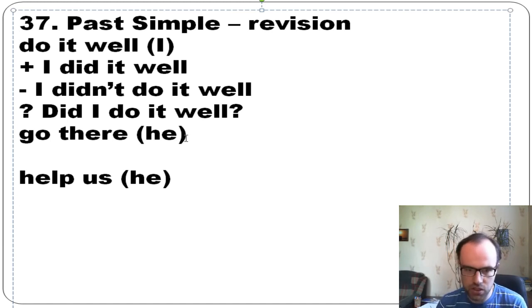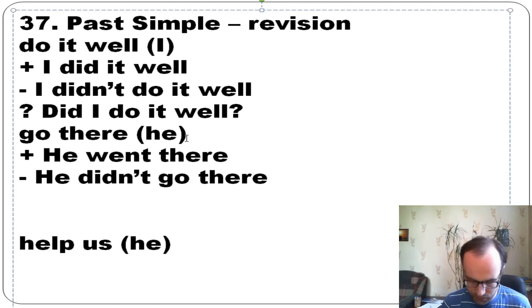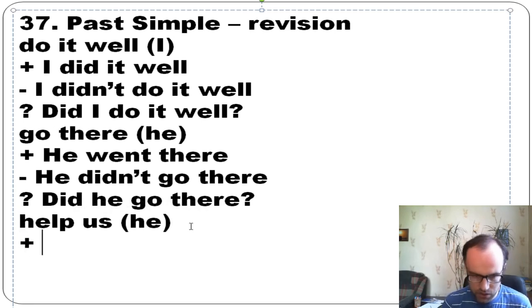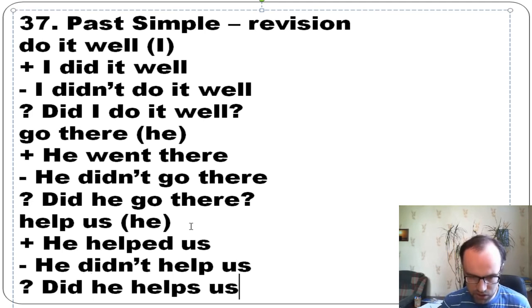Okay. Next, go there. We know go, went. So this verb is irregular. So he went there. Negative form, he didn't go there. And if you want to ask a question, we start with did. So did he go there? Next, help us. He helped us. This verb is regular, so we add ed. How to make a negative form? He didn't help us. And if you want to ask a question, did he help us?